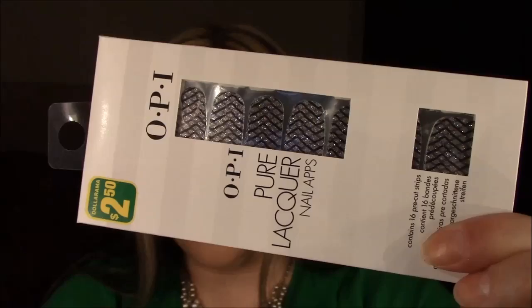I never thought I would ever want to try or buy them, but I did, and now they've been sitting in my collection. But one use and this is done, and it's called completed. So that's a really easy one.